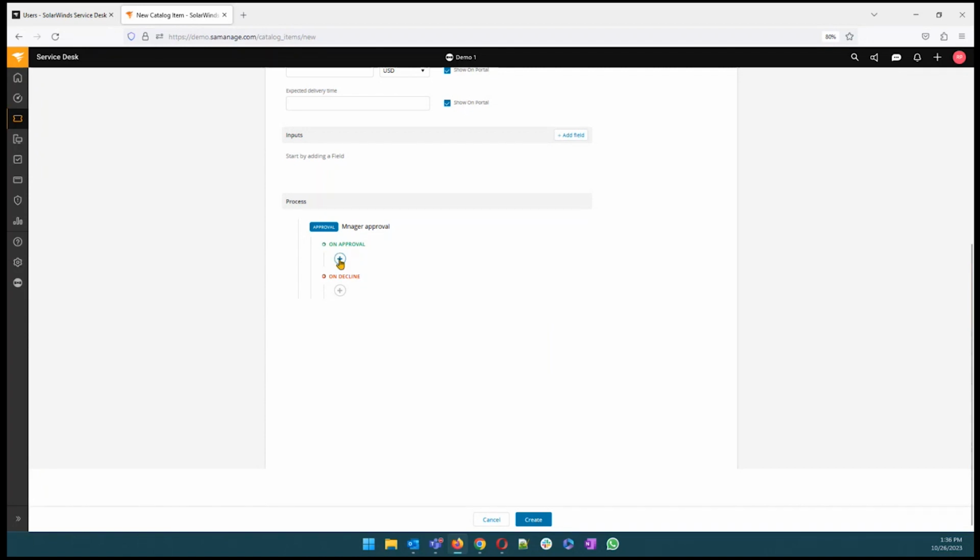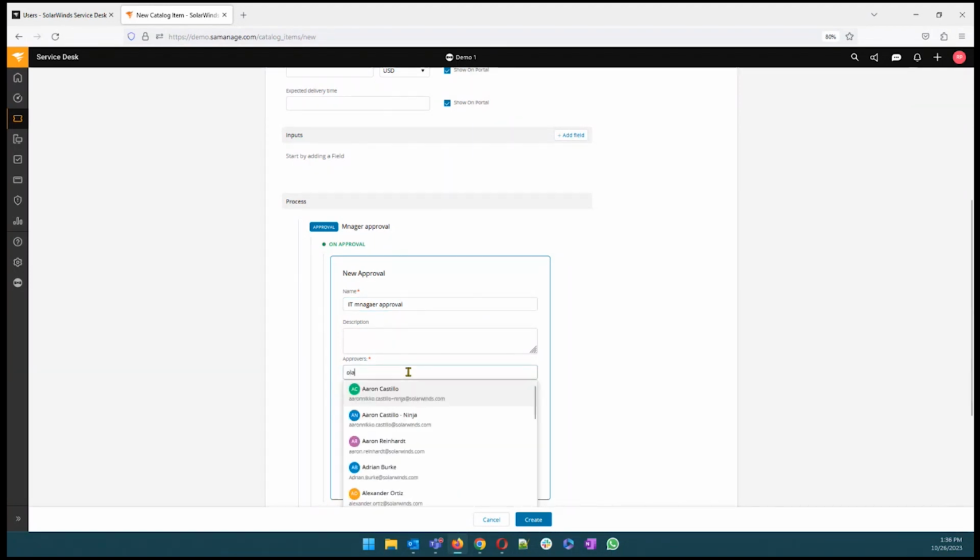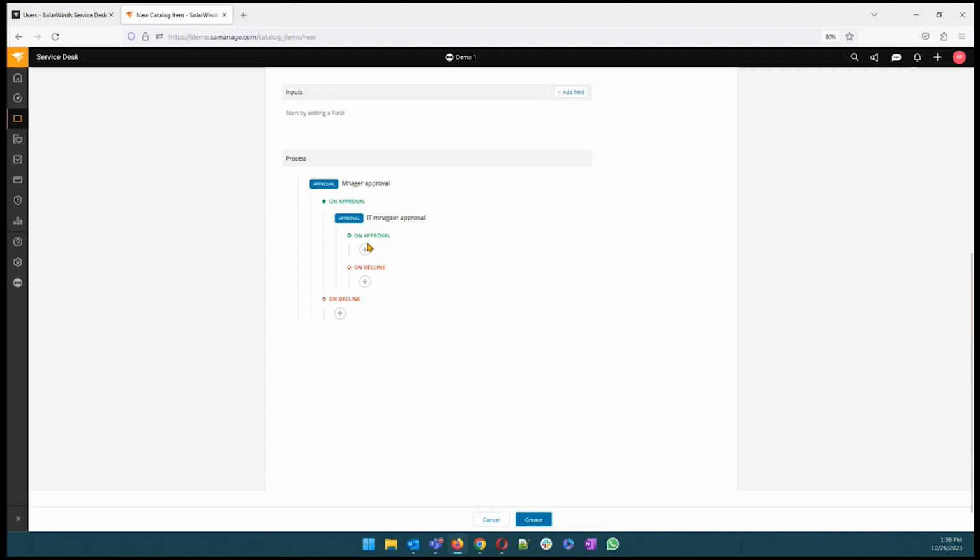But once it has been approved, then again, if you want to set up a two-level hierarchy, like once it has been approved by a manager, then you also need it to be approved by the IT manager. So I can add one more approval over here, like IT manager approval. I will select a particular person over here for approval. And post that, again you have the if-else mechanism.